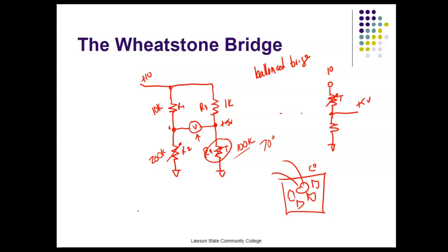If I don't need a reference, if I just use a voltage, I don't care if it's 5 volts or 10 volts, if I just say, okay, I want this thing to switch at a certain temperature, then we wouldn't use a Wheatstone. Well, that wouldn't be with this. That would be the circuit that we feed this into.